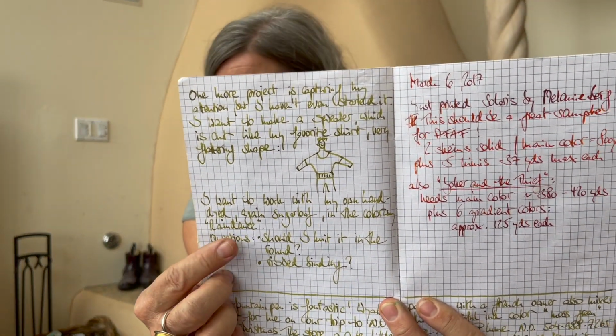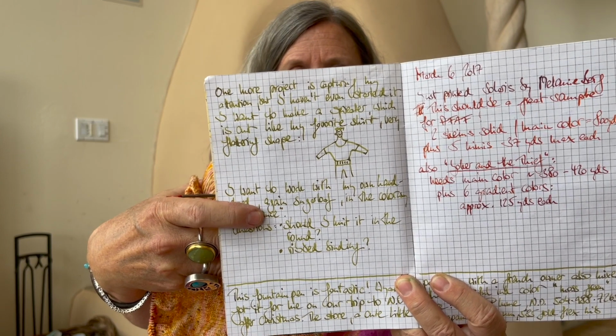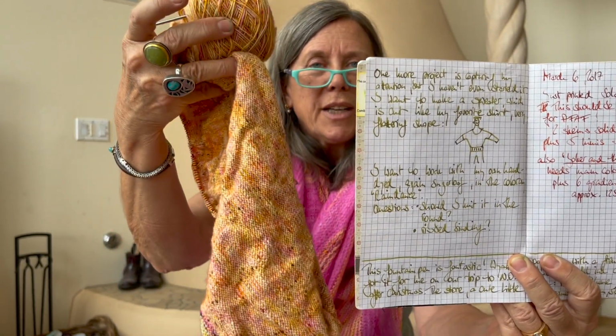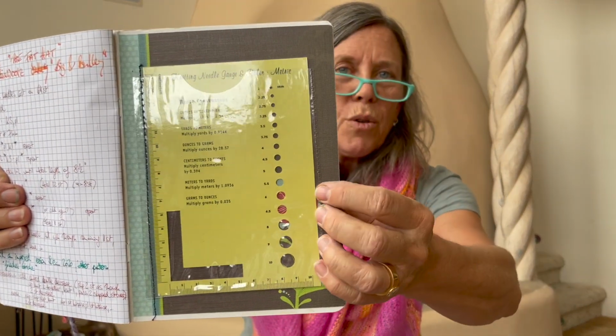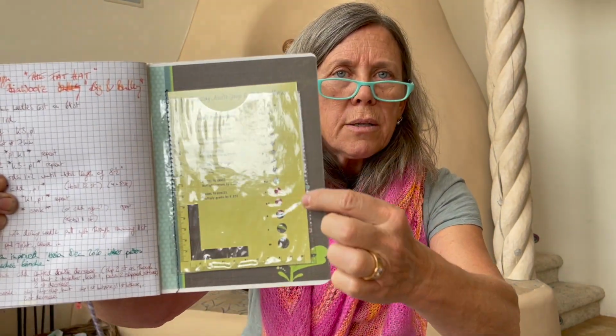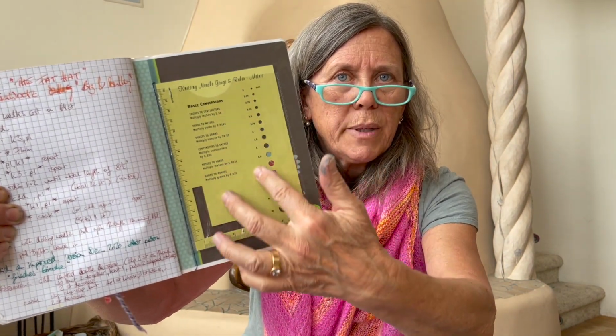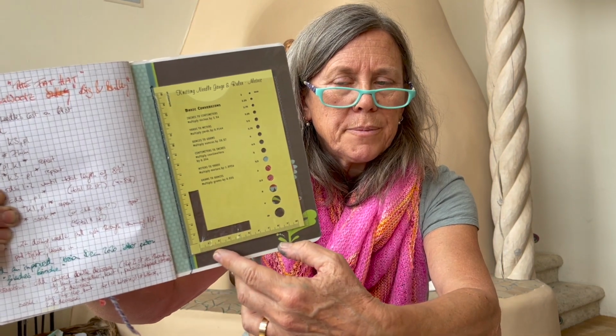Oh, look at that. This is what I started off with for this project. This is how the idea made it onto this page, and even before I started, actually. Oh, cool. Okay, and in the very back, I have this, which is also pretty amazing, and I just sewed some clear plastic onto the back page to be able to fit this in.